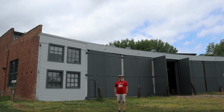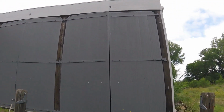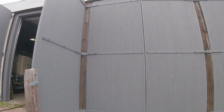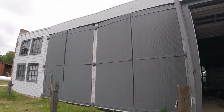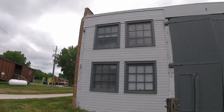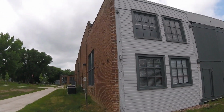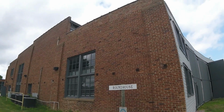What you see right behind me is the Chicago, Milwaukee, and St. Paul Sioux City Roundhouse. The Chicago, Milwaukee, and St. Paul Sioux City Roundhouse was built in 1917 and has been in this spot for several years. The building originally had 30 stalls. The facility served as a divisional terminal for servicing steam and diesel locomotives and repairing rail cars. The building also housed locomotives inside as well.